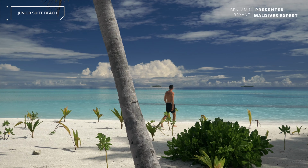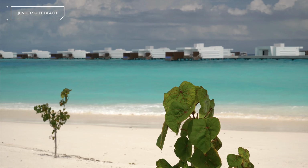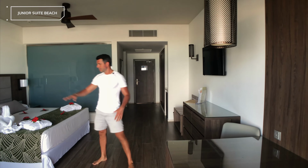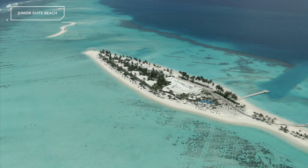So if we want to head in now, you'll see there's two seating chairs outside which can be laid back as well to be a bit more relaxing. As you come into the room here, to the left of me is an office table and chairs. Over this side of the room is a sofa, and in the middle is the nice large double bed.